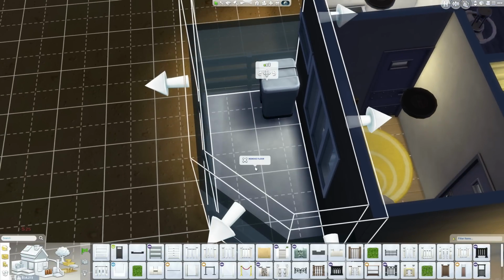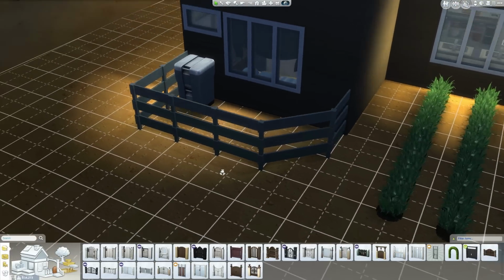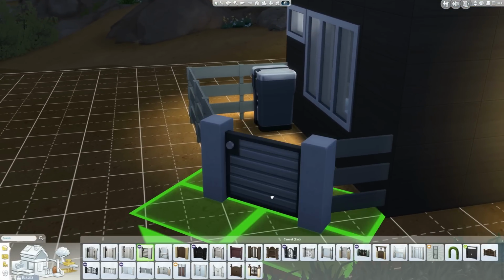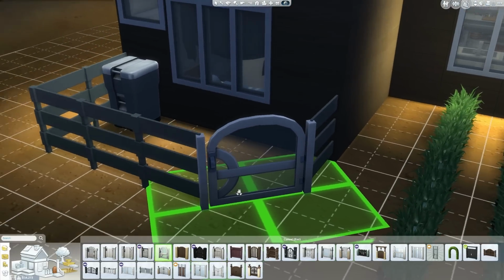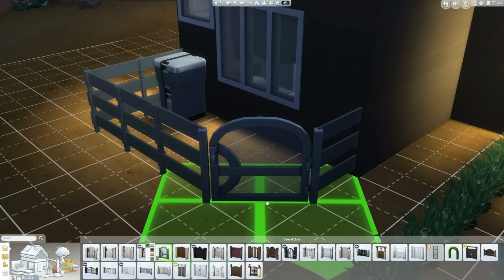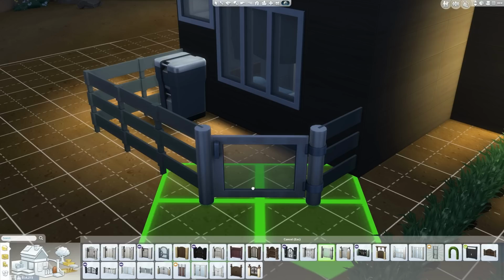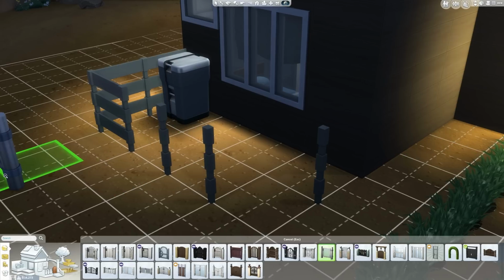I would like to get rid of the floor, because I don't think we need it. And then just some kind of little gate. I think that one's kind of cool. I like that one too. It's kind of interesting. It's definitely an interesting looking gate. Can I get it to match the color? I mean, that's pretty close. I think, is that the one that's supposed... No, that's definitely not the one that's supposed to go there.